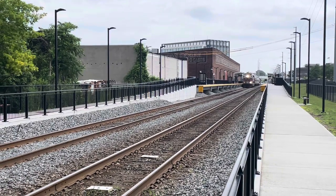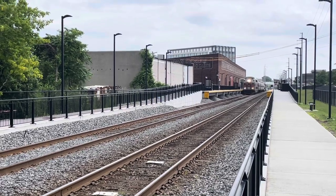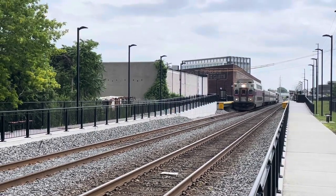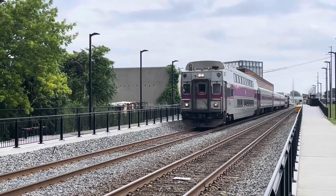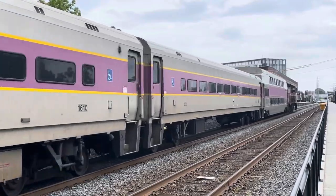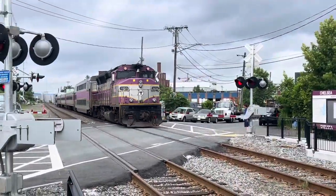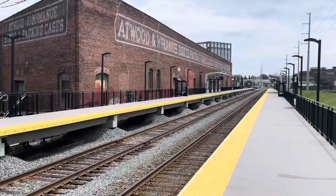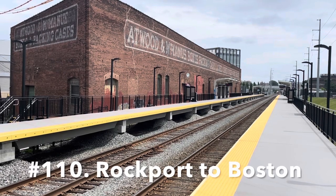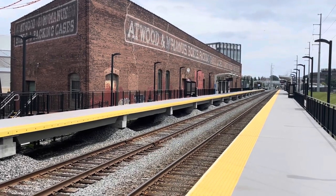One has a bi-level cab car on the point. Here comes a late 152, Rockport to Boston. This is one of the last of the trains that were delayed by the signal malfunction around Beverly. The problem has been solved.